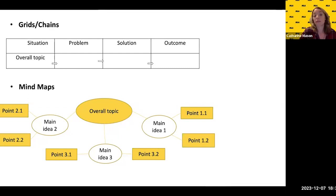Even as an assessment tool. Yeah, absolutely. As an assessment tool, if we're finishing a reading and we're asking them to summarize in such a brief way as this, it's very easy for the teacher to understand which students have fully comprehended the article or reading or story by using one of these chains or mind maps. That's right.